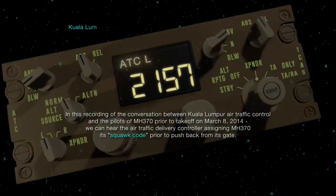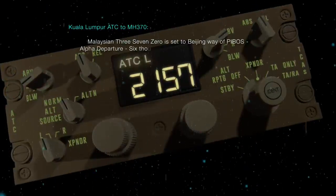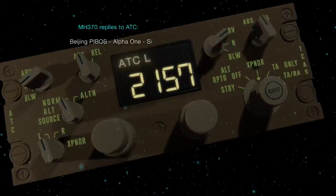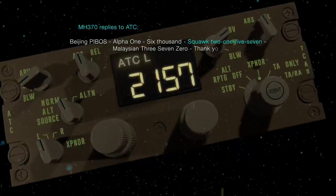Malaysian 370 is cleared to Beijing via P-Boss Alpha departure, 6,000 feet, squawk 2157. Beijing, P-Boss Alpha, 6,000, squawk 2157, Malaysian 370, thank you.